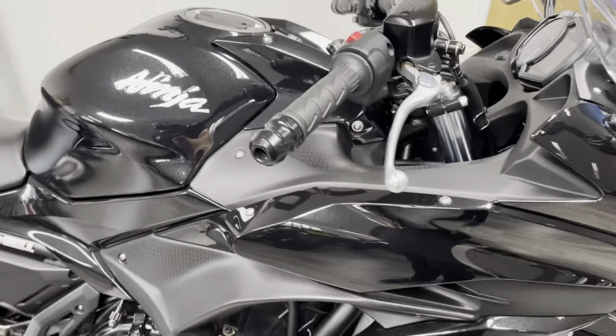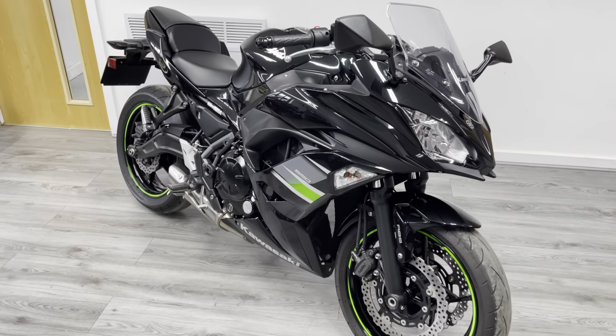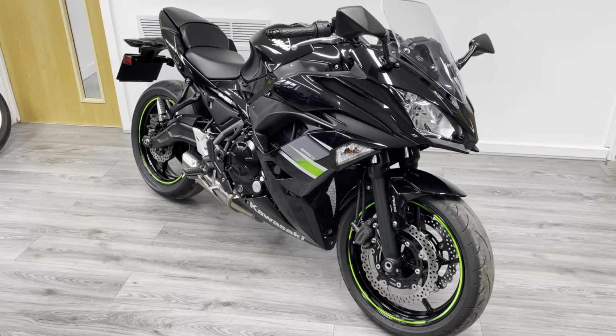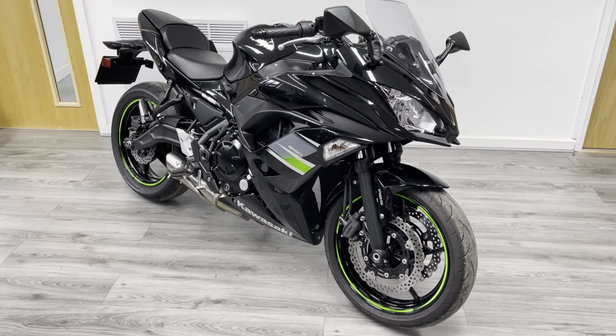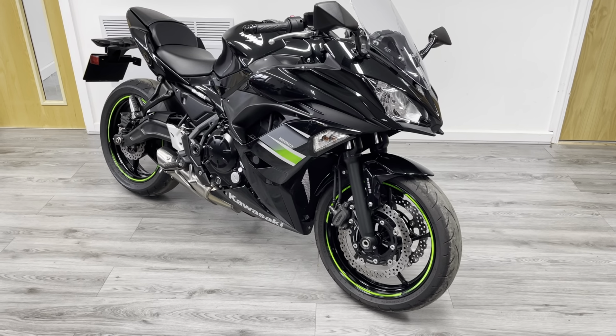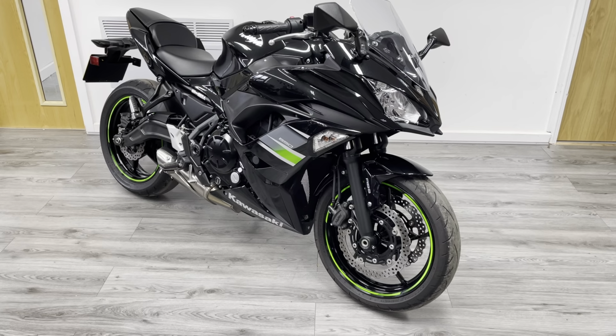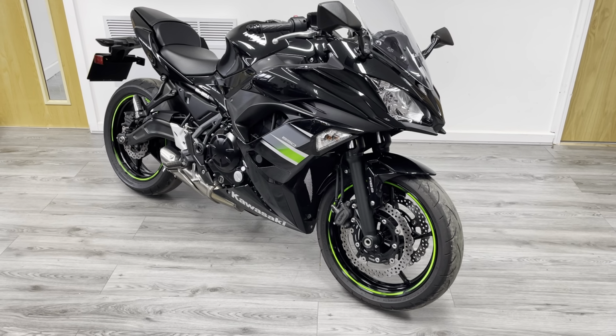So lovely sounding engine. These are a really good first bike. Great for someone who's just looking for something light and fun to chuck around at the weekends, or conversely, something to commute on, because these are particularly good on fuel. As I said, they can be restricted down for the 47 horsepower allowance on an A2 licence as well. If that's something that you're interested in, please give us a shout.